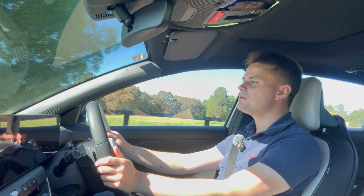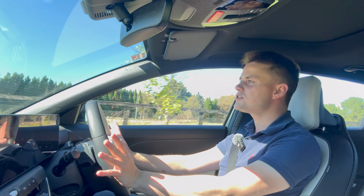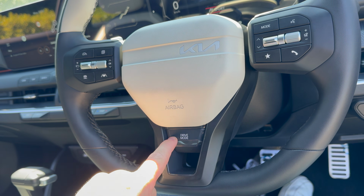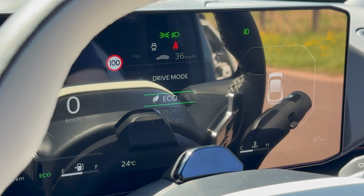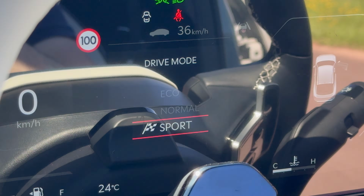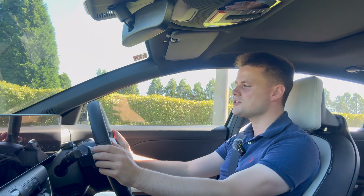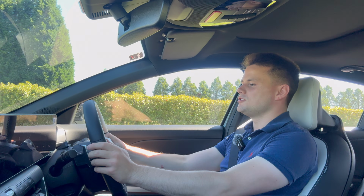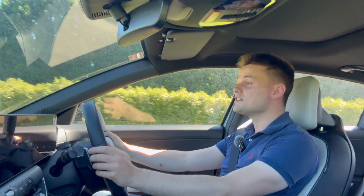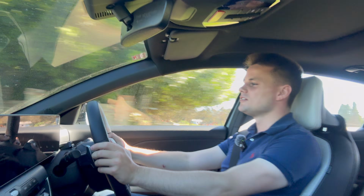So I've got it in manual mode, but when you've got it in Eco, it shifts really nicely, much better compared to the old DSG system. Now you've got a couple of drive modes to choose from. Eco, which is the more efficient setting, Normal, which is very similar to Eco, and Sport, so the steering sharpens up, the car feels a bit more responsive, and if I do a light acceleration, 50, 60, 70, 80, 90, 100.